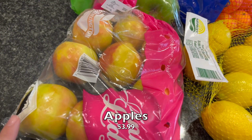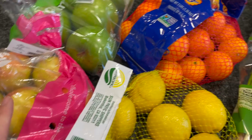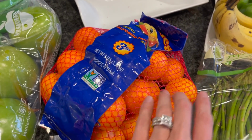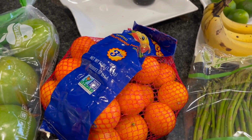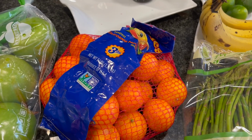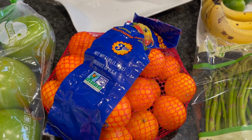My kiddo loves apples as well, so we go through those pretty fast and we are completely out right now. I gotta tell you though, speaking of produce and being really not super happy with Whole Foods last week, the oranges were good. I must say they were.